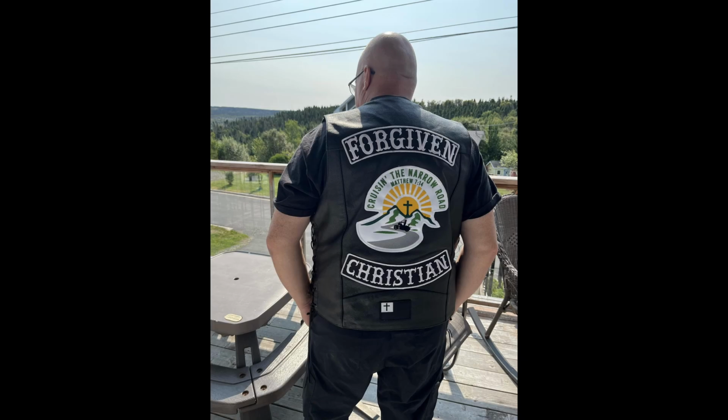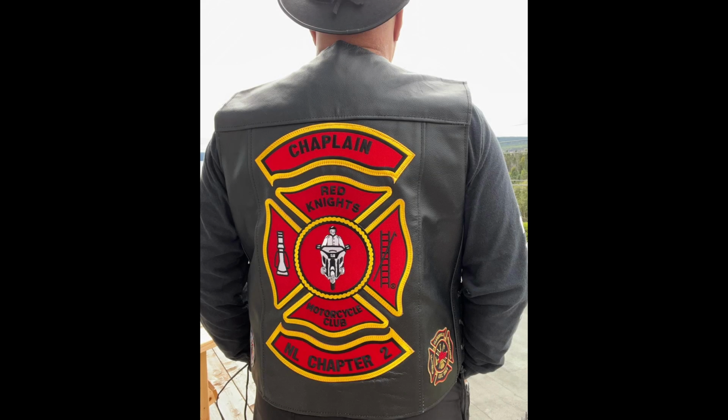Another reason I wanted it was so that I could have some protection and still wear my vest as well. Now, I have my Cruisin the Narrow Road Channel vest, which you've seen numerous times. I also ride with the Red Knights, Chapter 2 of Newfoundland. So I have my Red Knights vest and all my patches and everything. And so I wanted something to wear under that as well. And it works really, really well with that. You'll have to take my word for it. My vest is not here. But it looks and works really, really well.